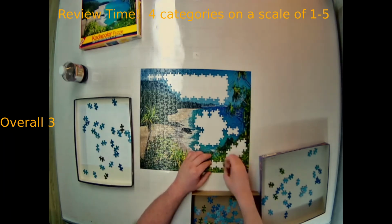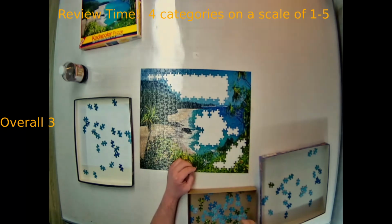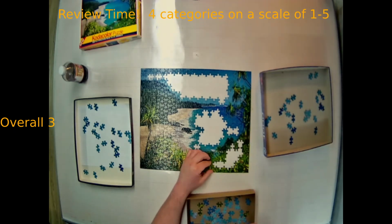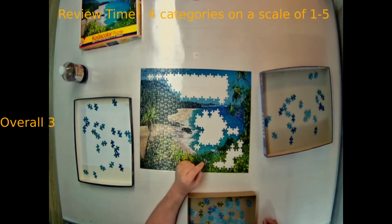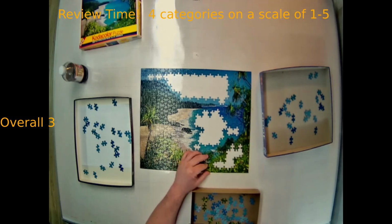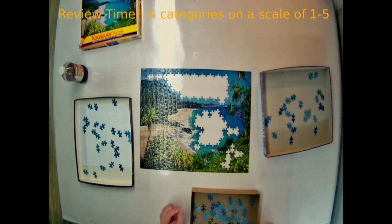If you were to build this with your family and you got a couple skilled people, I mean, it's less than 2 hours. You can knock this out in half a football game while you're watching. So not much there as far as a challenge goes, but it's still a 3 and an enjoyable puzzle to build for folks. Family oriented, simple.